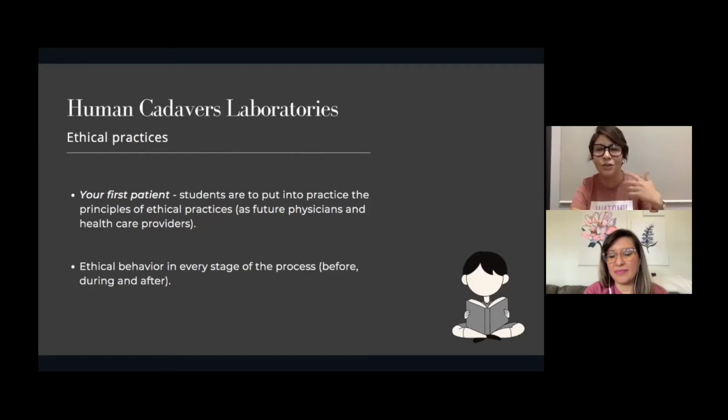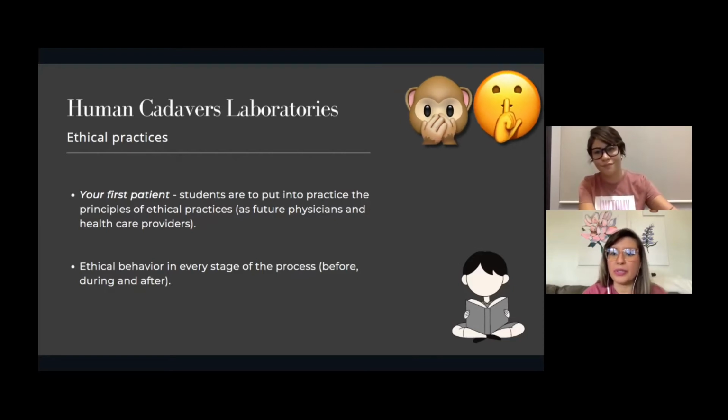And also, of course, during and after. So we're going to get into those ethical practices during the laboratory, but then I would just like to comment on the after. After you're gone, always keep in mind also that these people deserve your respect, and for confidentiality, you don't necessarily need to be speaking openly to everybody about things that you might have found in your cadaver. Try to keep that in mind and be respectful in that way. Right, because this was a person.